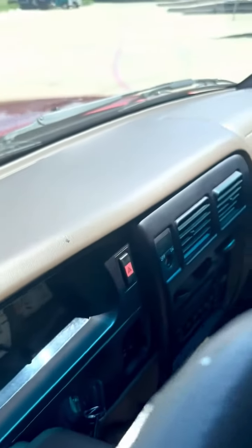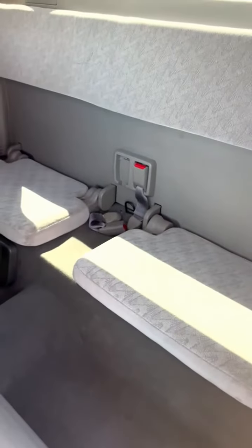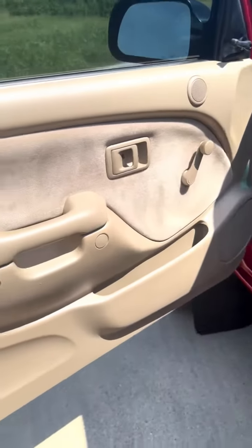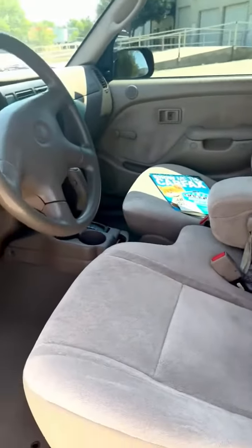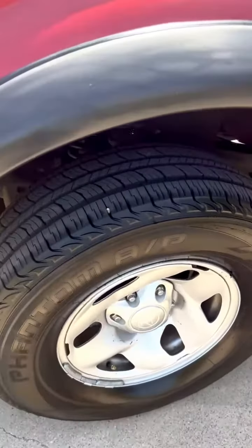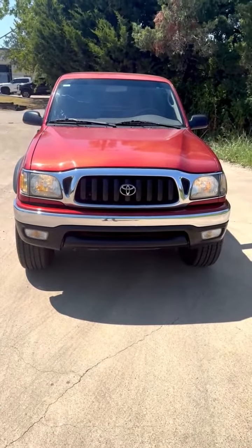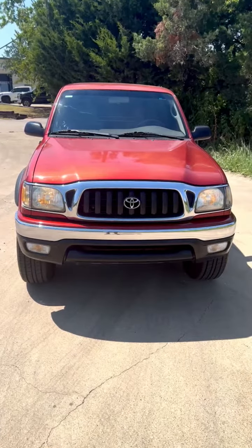No cracked dash. Just in amazing condition. Brand new inside. No sagging headliner. So, again, this is a 2002 Toyota Tacoma extended cab pre-runner SR5, 88,000 miles, rust-free, in fabulous condition.